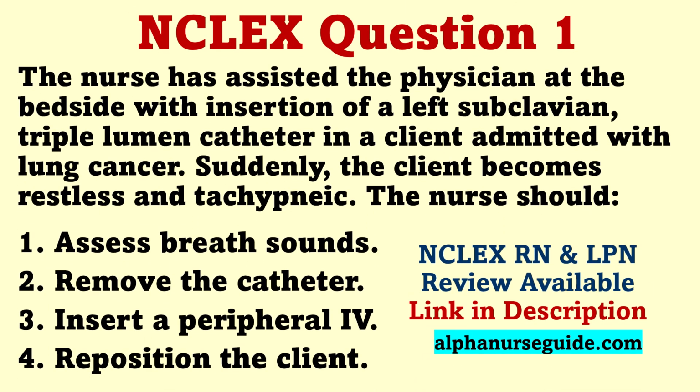The nurse has assisted the physician at the bedside with insertion of a left subclavian triple lumen catheter in a client admitted with lung cancer. Suddenly, the client becomes restless and tachypneic. The nurse should: 1. Assess breath sounds. 2. Remove the catheter. 3. Insert a peripheral IV. 4. Reposition the client.